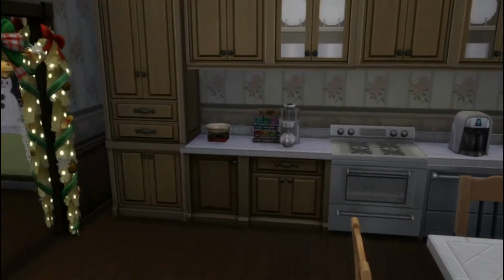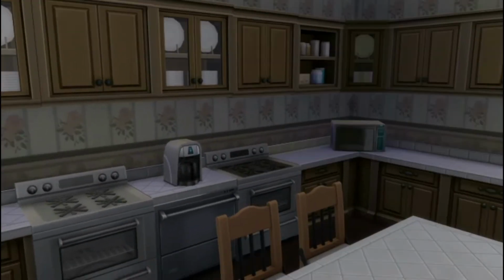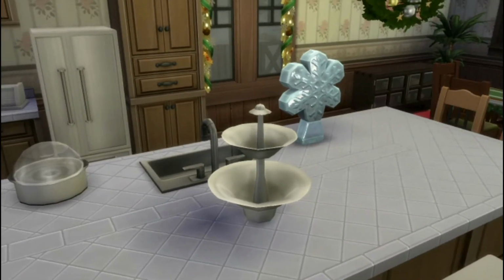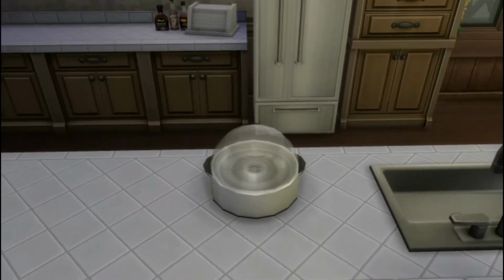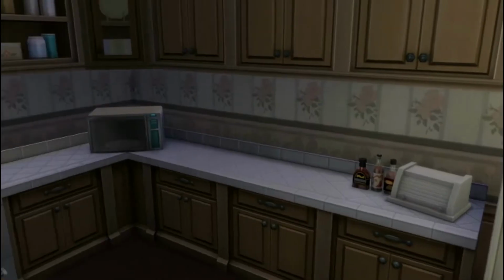Got a dishwasher, you got the hot pot, the tea kettle, all that stuff. I tried to get all this to match up here, look really nice. There's sinks right here with a chocolate fondue thing and a popcorn machine. Here's a really nice fridge.